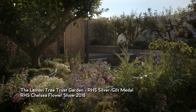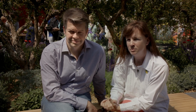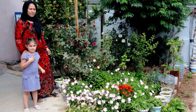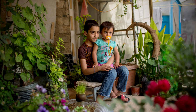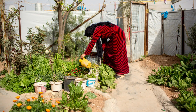Two years ago, I visited the Chelsea Flower Show, and I was overwhelmed by the beauty. The beauty in the micro gardens reminded me a lot of the gardens and the creativity that we saw in refugee camps. And at the Lemon Tree Trust, we work with refugee gardeners, and refugees can be isolated when they're thousands of miles away on the other side of the planet in camps.